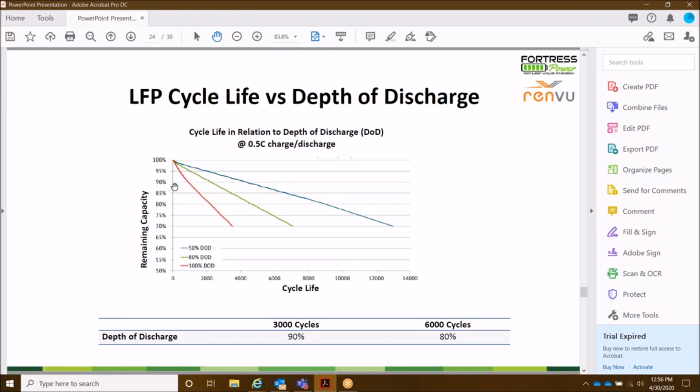For long life cycles, 80% would make sense since they're cycling it daily, i.e. time of use or off-grid. For someone who needs emergency power, a lot of power a few times a year, 90% depth of discharge or 100% depth of discharge might be the avenue to go.